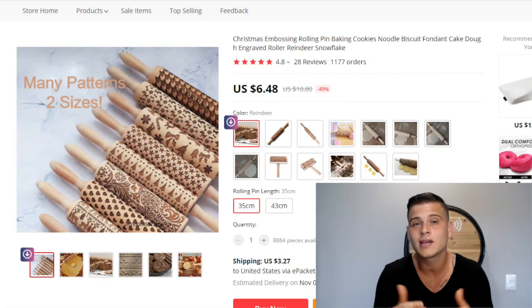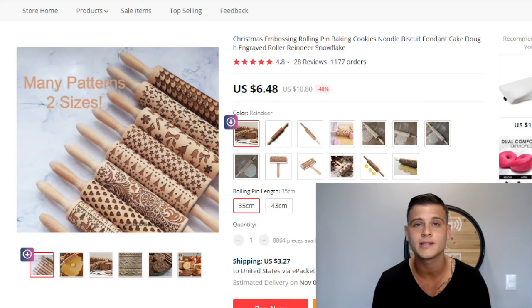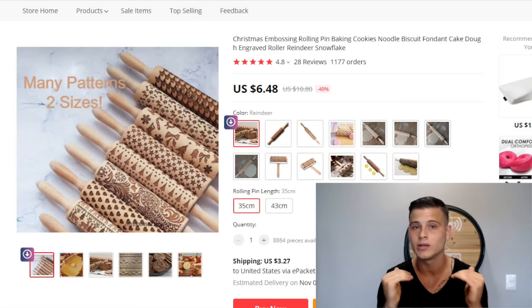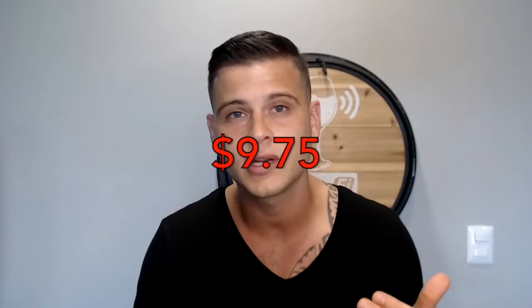Now a little downside of this product is that it's a little bit heavy, but even with that it still has a good price. So if you were planning to sell really Christmas related products, that is by far one of the best products to sell. All right, the selling price for this product is going to be around $30. The cost of goods are going to be almost $10, and the total profit is going to be around $20.